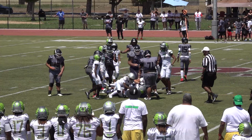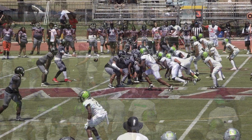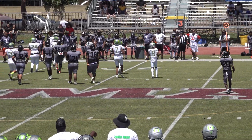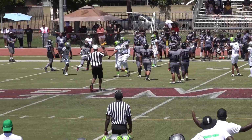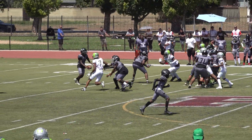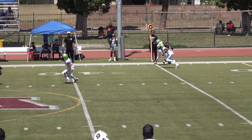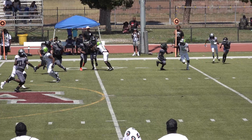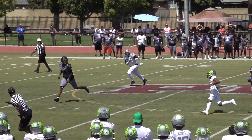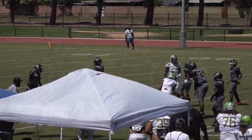Inside handle. Right back. Pressure coming. Number 99 with the pressure. Is up. Number 10 on the return. Stiff arm. He lost the ball. Oh, stiff arm. Down the cross goes, 40.